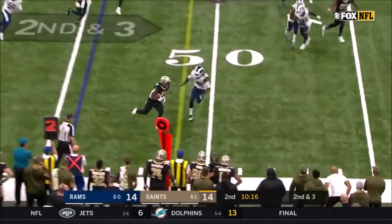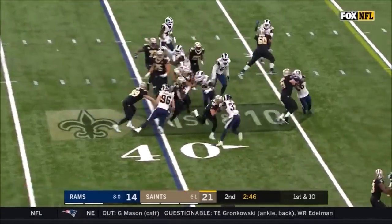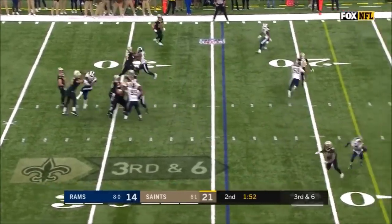But it was over. Here's Kamara. Good throw. Ready. Ready, set. Five catches, 69 yards for Thomas Kamara. Full head of steam. Another first down. He's big right now before the half. And it'd be time for the Rams to do something.